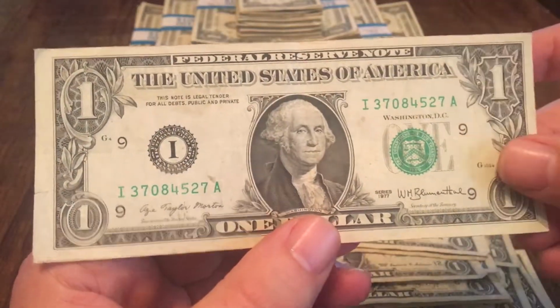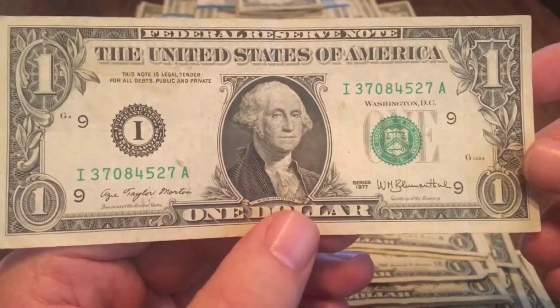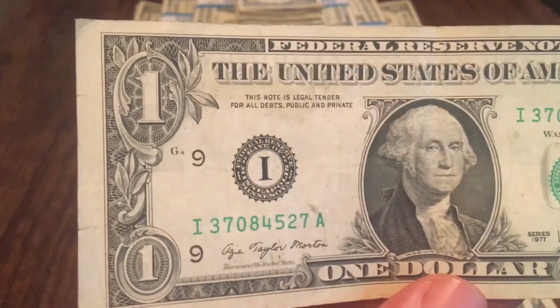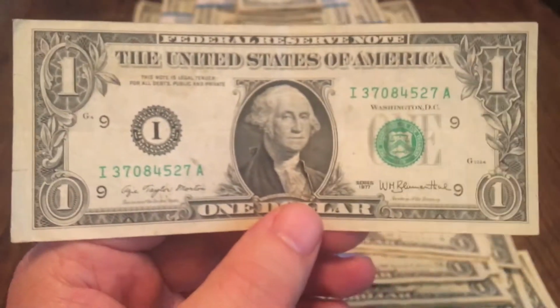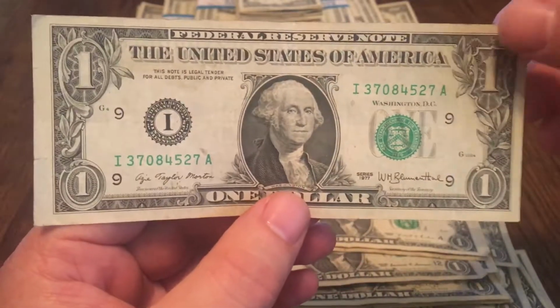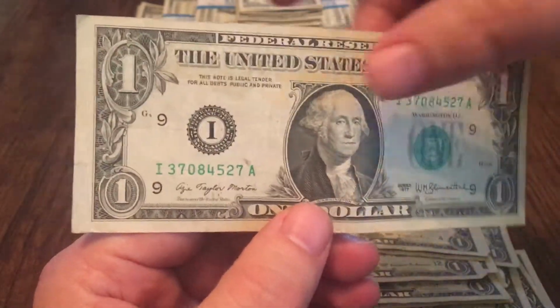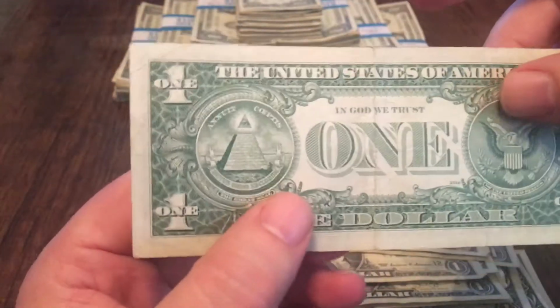And then the oldest bill I found, 1977. This one is from Minneapolis. You can see the eye right there. Minneapolis note, 1977. You don't find very many notes from the 70s. I say it every time I run across one because, like I said, no one bothered to save them.